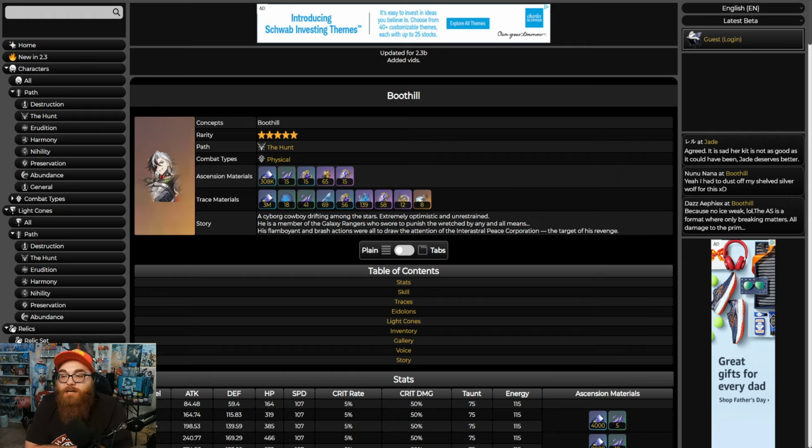If you already have Topaz or you're maining a Doctor Ratio, not to say that you don't need a Boothill, but you already have that single target DPS that you're looking for. But it doesn't hurt to get more.